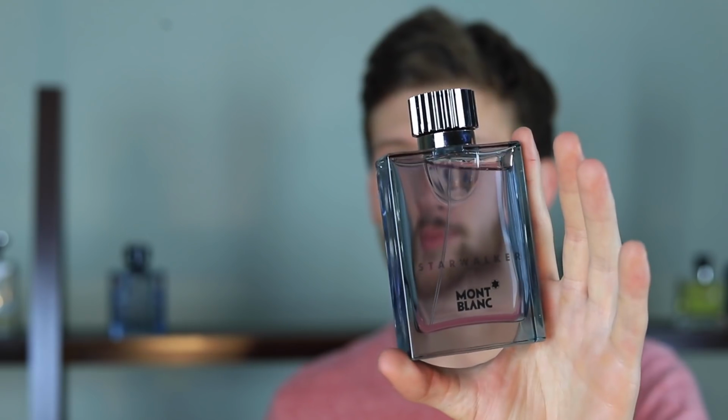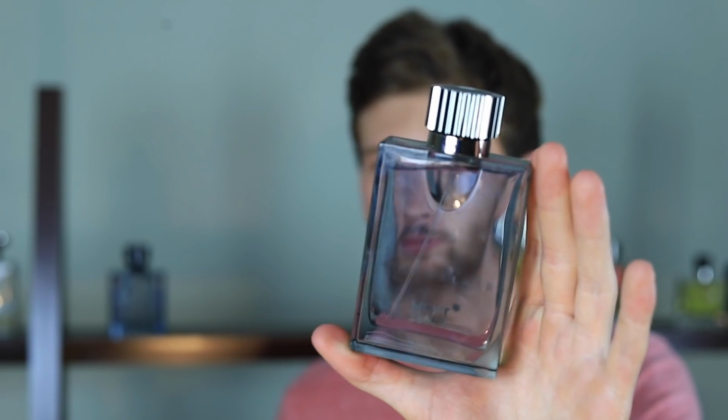Something like this is so inoffensive and clean that you're almost guaranteed to at least think it smells pleasant. Maybe it won't blow you away, but you'll smell great. For me, this one is best for the summertime, but if you wanted, you could make this a signature scent just given how clean and inoffensive it is, although again I prefer it when it's warm outside. Presentation is awesome, nice, classy, sleek bottle, very minimal, but it does the trick really well.